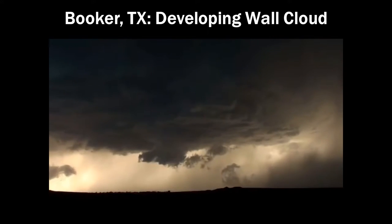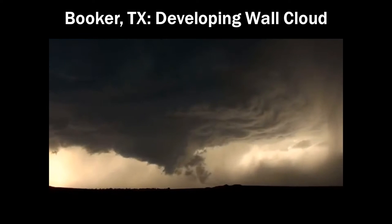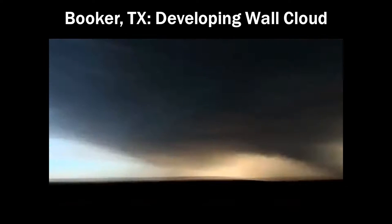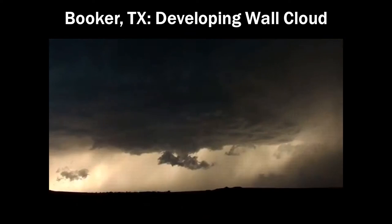Here you can really see the low-level rotation starting to develop underneath this supercell base and developing into a pretty low wall cloud. This is something that we would definitely be concerned about, and as a warning forecaster, something that we would probably want to warn on, even if we don't ever see a tornado develop with that storm. Its proximity to the ground and that strong rotation is something that we would want to go ahead and warn on. So it's something that you would definitely want to report in if you did see it, and again, where you would want to focus all of your attention.